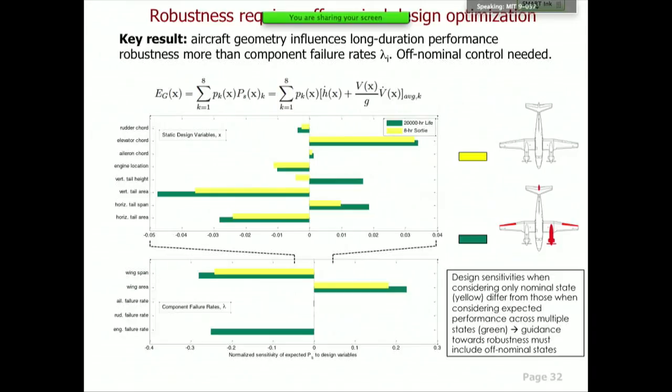So the other thing you can do then is a sensitivity analysis and say, well, how sensitive is, for example, expected performance to the various design variables in the airplane, like rudder chord, and I'll talk about vertical tail here in a minute, the engine failure rate, and so forth. And the difference between the yellow and the green is, the yellow is an 8-hour mission. So this is a typical 8-hour mission. You fly, you come back, and if something's failed, you just repair it. In the 20,000-hour mission, you can't come back and repair. So what you see here is interesting.